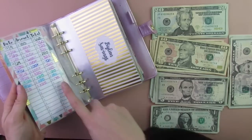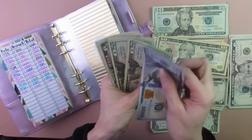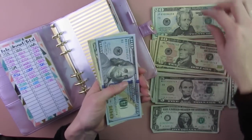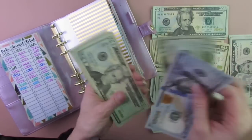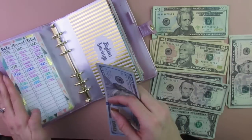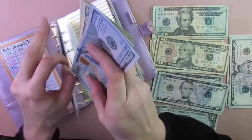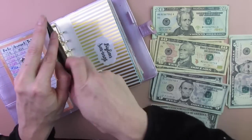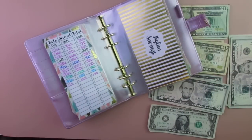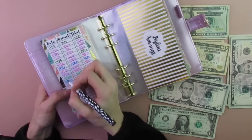Next is Christmas. Last week we were at 175. So 1, 20, 40, 60, 65, 70, 75, and we're going to add 25, so that'll put us at 200 for the week for Christmas, which is pretty exciting to know that it's only the second week of the year and there's already $200 in my Christmas sinking fund, which some of that was rolled over from last year. I think 100 of it was.